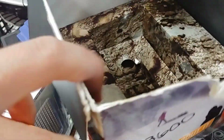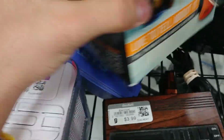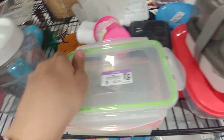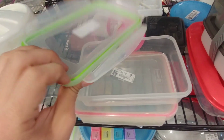It's not even in there. What? It's not even in there. It's just a box. It's waterproof.